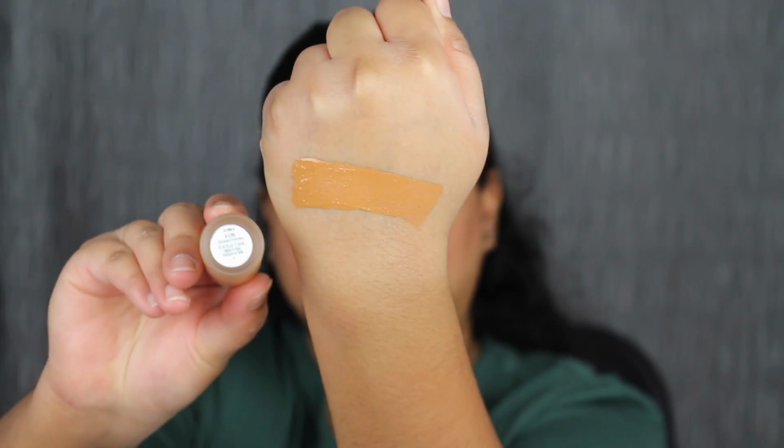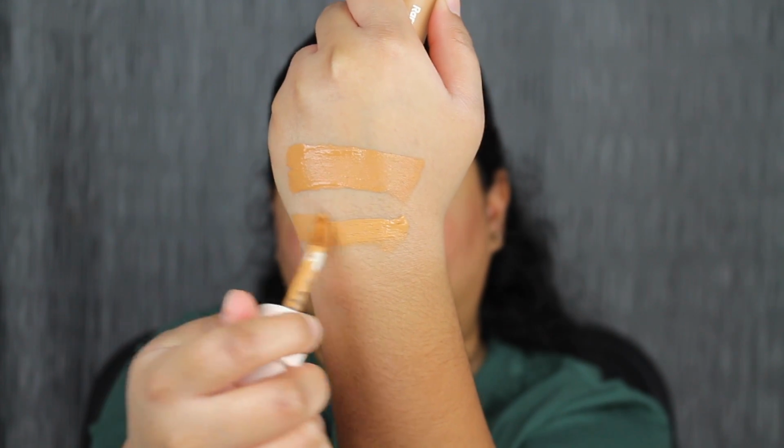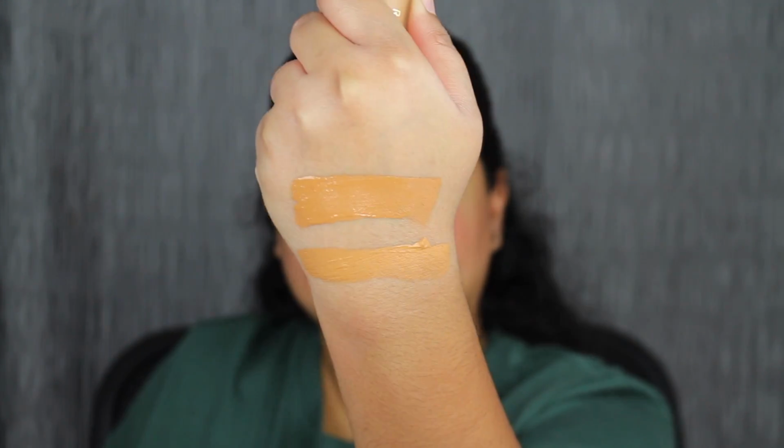I also got 410 in the concealer. It does seem like it might be a good shade match. I don't have anything applied on my skin. It is bare. I didn't apply any moisturizer or primer because I wanted to see how the foundation performs without anything. Here's what 410N looks like.